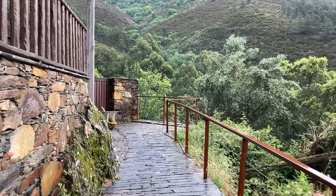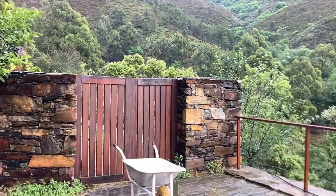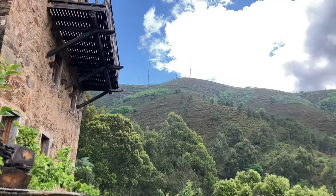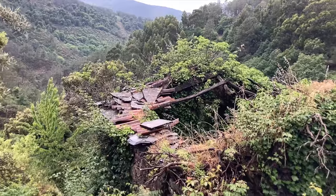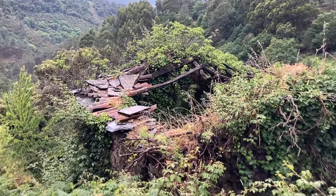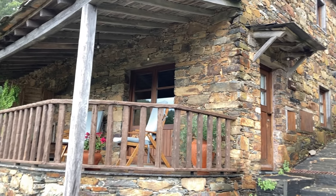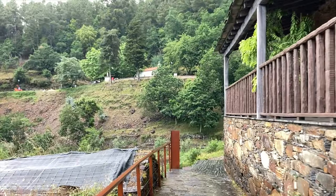So this is one of the schist houses that obviously didn't get renovated, but I think this was the state of all of these. So imagine it went from this to this. Isn't that great? Let's continue.